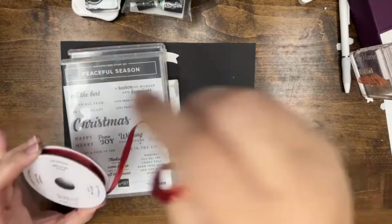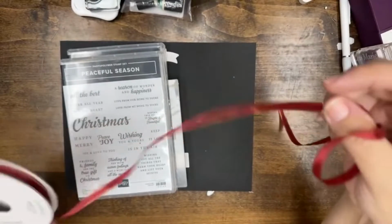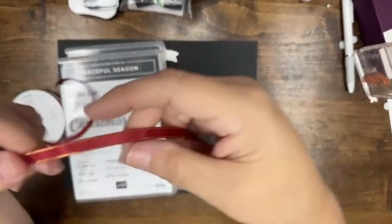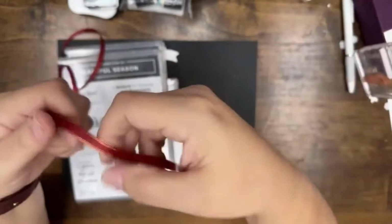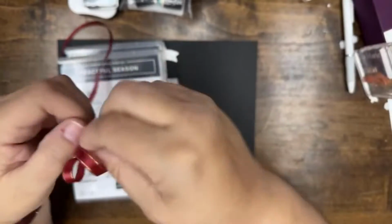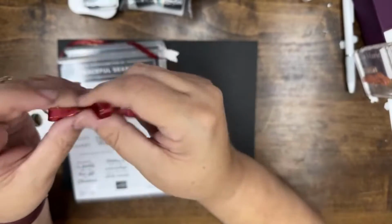This is the pretty ribbon. I don't remember what it's called. Cherry cobbler and gold. That's what they're calling it. Okay, a satin ribbon. So look at it's really easy to tie bows with this one. It ties really nice. It holds really nice. I have a little bow maker I use too, but look at how nice that the knots hold really well.